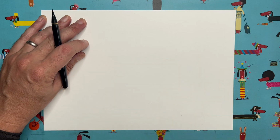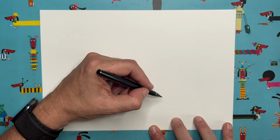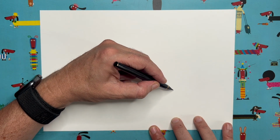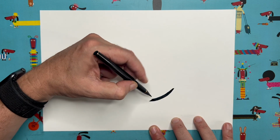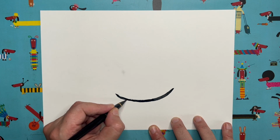We are going to start with a curve, okay? And we're going to do that curve towards maybe about a quarter of the way up our page. And it's going to be quite big. It's going to be like a smile, okay? So we're going to go from here and come all the way down and around in a nice smiley shape.